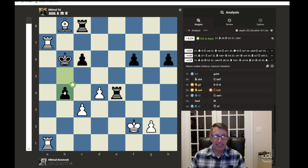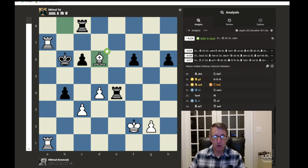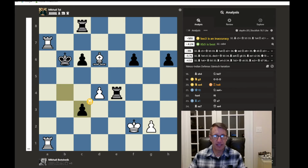So the game continues with this b4 move, the best move in the position, but Tal is pretty much losing here. It looks like white is ahead by +4, especially as he's just down a piece now as well, for the moment, unless that rook tries to recapture. But what happens next? The bishop retreats now. So now, white is just ahead in material. And the game continues with a capture. And this is an inaccuracy leading to a mate in 6.